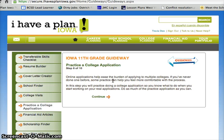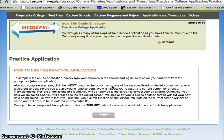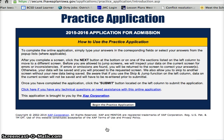Online applications help ease the burden of applying to multiple colleges. So if you haven't done one before, here's just a chance to feel comfortable with it. So go ahead and continue. I do want you to read the directions before you go on. Again, here it describes the application process for admission into a college or university, and how to use the practice application. So again, please read through that. And once you're ready, you can go ahead and begin the practice application.